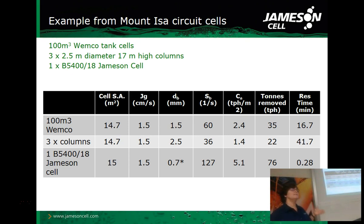So if you operated them at the same air rate, you'd produce different bubble sizes because the machines make different bubble sizes. And therefore you'd have different Sb values. And then using the carrying capacity formula, you can see that they have significantly different carrying capacities because of that bubble size. And therefore, the tons of concentrate that you can remove are vastly different.